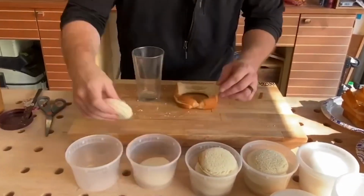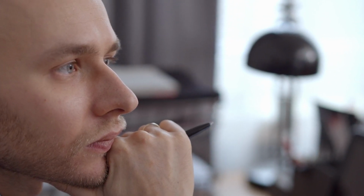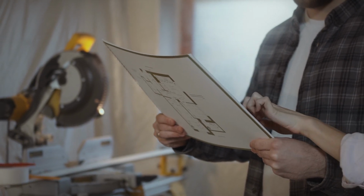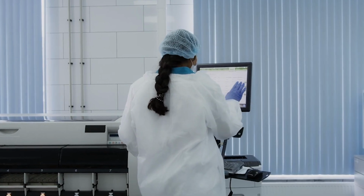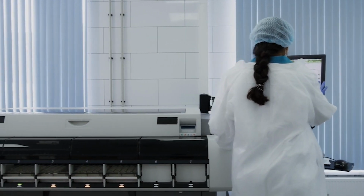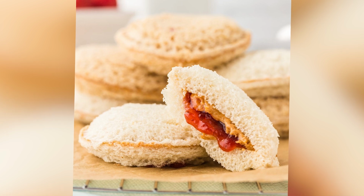The final piece of the puzzle was developing an entirely new crimping technology. Unlike typical food processing equipment that simply presses or cuts, this system needed to create a perfect seal while simultaneously removing any trapped air pockets. The result was a sophisticated crimping mechanism that applies carefully calculated pressure across multiple points, literally weaving the bread fibers together to form an unbreakable bond.